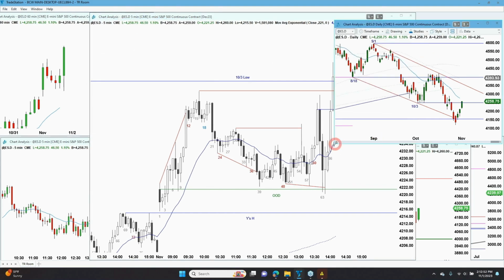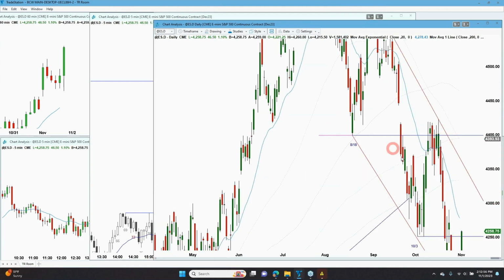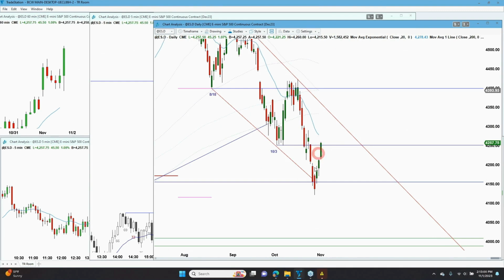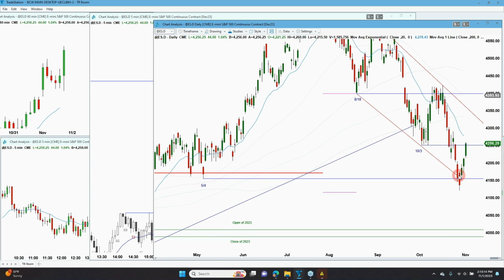But overall, very impressive on the daily chart. This is a pretty good statement by the bulls. And this makes me think, this could be the low for certainly the rest of the year. We may rally, get a second leg. So this looks pretty good. Are we always in long on the daily chart? I think so.